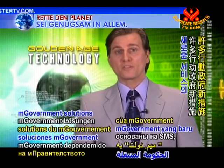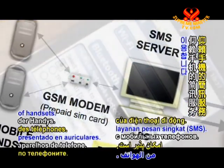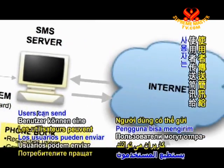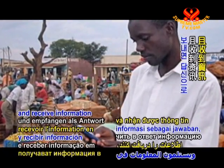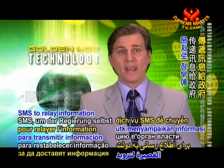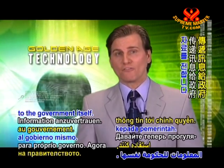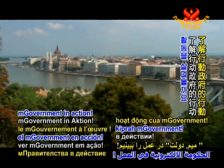Many of the new mGovernment solutions rely on the short message service, SMS, feature of handsets. Users can send an SMS message to a certain telephone number and receive information in reply, or even use SMS to relay information to the government itself. Now let's take a trip around the world to see mGovernment in action.